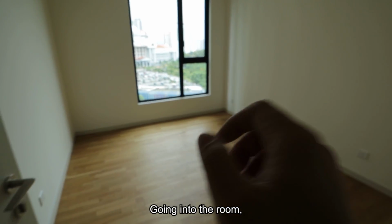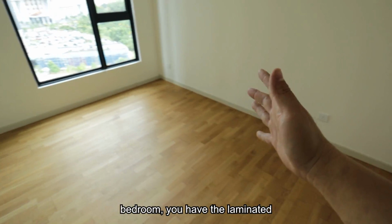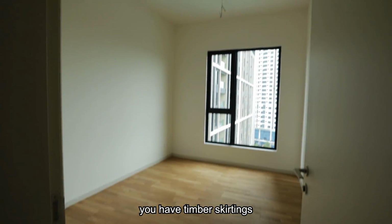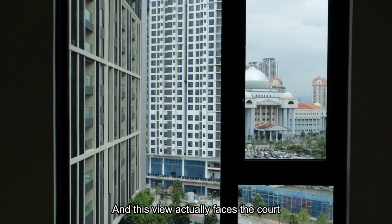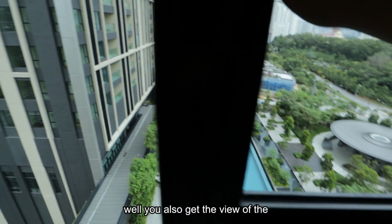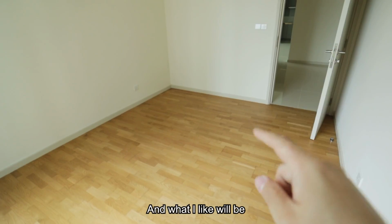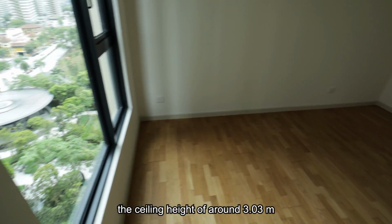Going into the room, this is a 3 meters by 3.7 meters bedroom. You have the laminated timber flooring, you have timber skirtings. And this view actually faces the court and Met 1 along with the adjacent tower. Well, you also get the view of the lap pool. And what I like will be the ceiling height of around 3.03 meters.